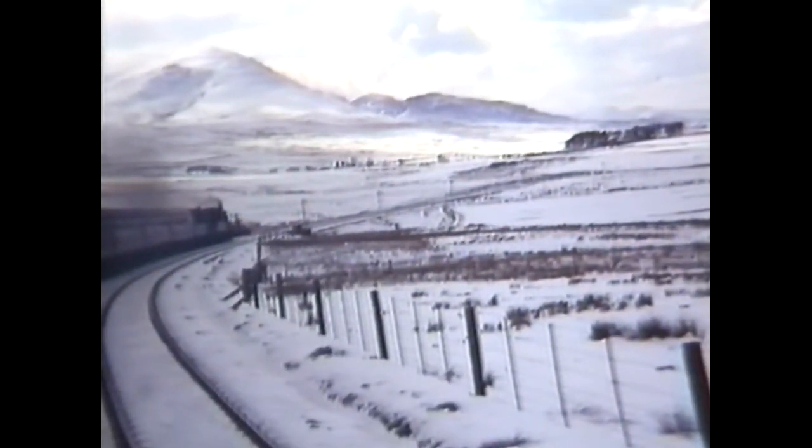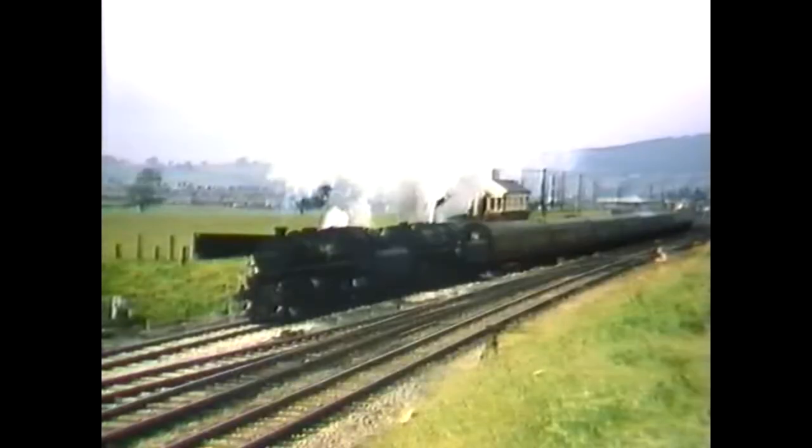Snow is not that common in the Lake District. This view is taken from the Manchester Rail Tour near Penruddock. This was in April. And we join the West Coast main line at Penrith once more, where a special train is carrying delegates to the Keswick Convention.